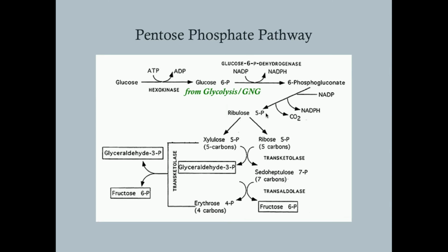And then these three initial steps here are irreversible. And what we form ultimately is going to be ribulose 5-phosphate, and then from there we have a reversible step. This is called isomerization or epimerization. Isomerization is how we form ribose 5-phosphate. It's just a rearrangement. And then epimerization is even less dramatic. You're just changing the position of one of the hydroxyl groups on the sugar. So we form either xylulose 5-phosphate or ribose 5-phosphate out of a single ribulose 5-phosphate.